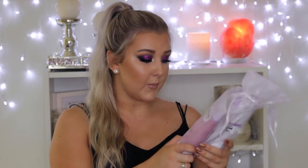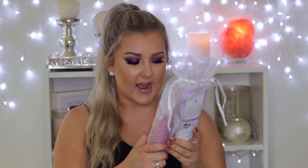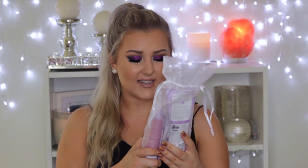And apparently Greek yogurt is very good for your hair. So I'm so excited to try this. I got the blueberry and acai. I have no idea how to say that. And it smells divine, so I'm super excited to give this a go.